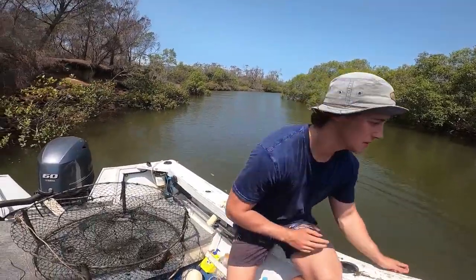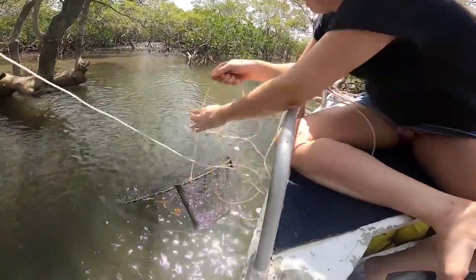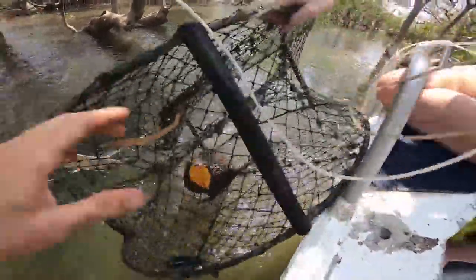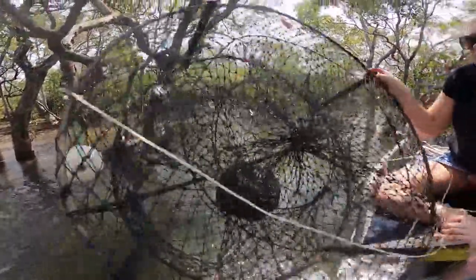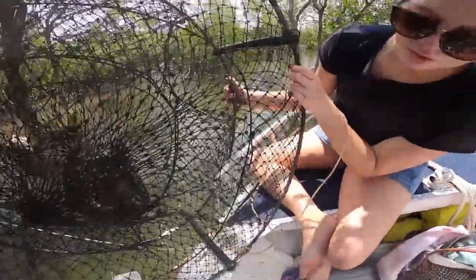Are you serious? Still have one more. Oh, it looks heavy. Is it heavy? Keep pulling. I need to see it. Keep pulling. It's empty, Brooke. What the heck? Was it heavy because of this guy? Yeah. Giant hole in this pot too. Where? Look. Oh my god.